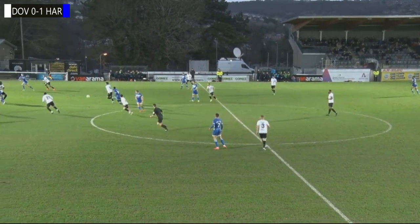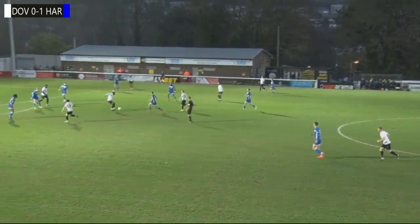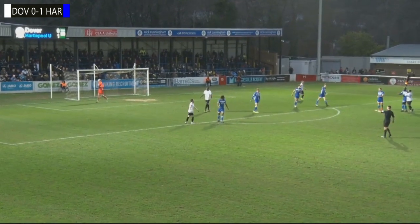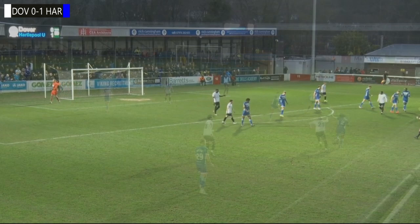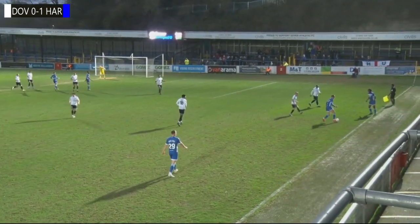Lifted forward there, and it's broken kindly for Goulburn here, and Goulburn can move towards the edge of the Pool's box here, into the feet of Jeffrey now, who can turn and shoot, but he's put it wide. Kioso gets the angle past Jeffrey this time, and Donaldson now takes over.